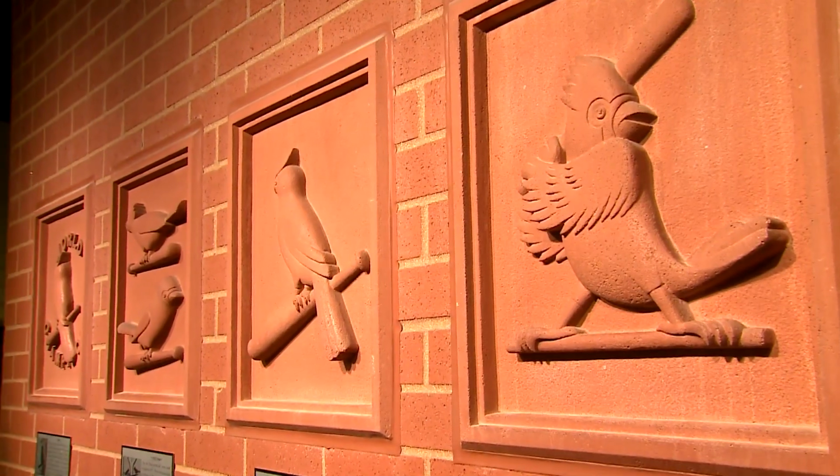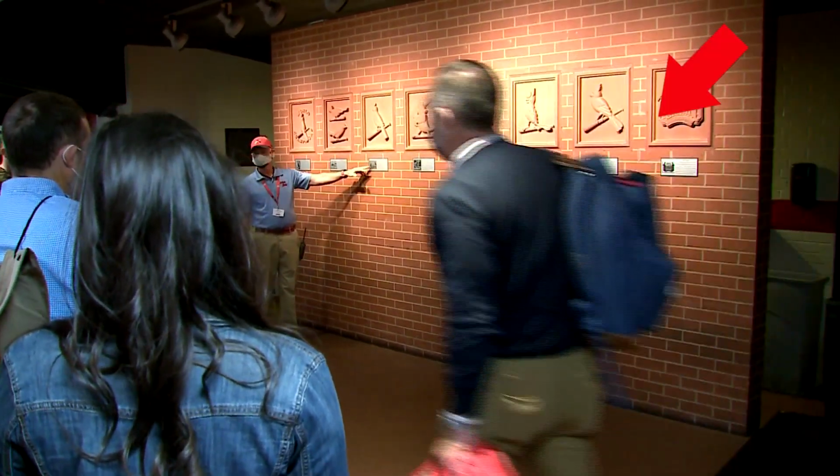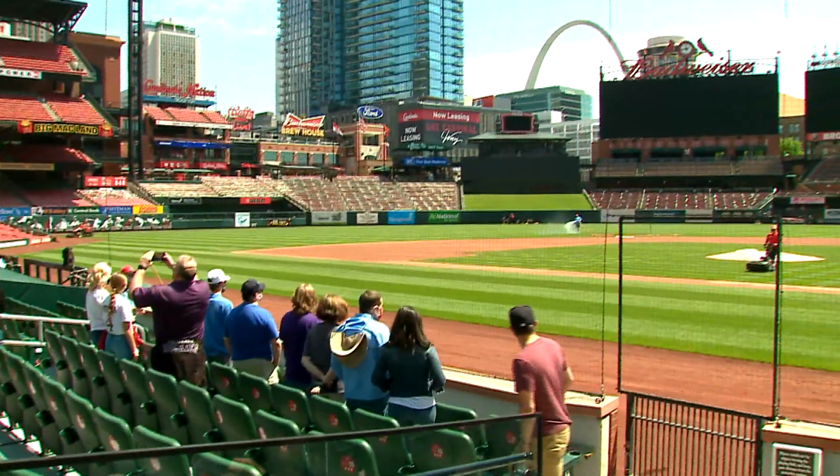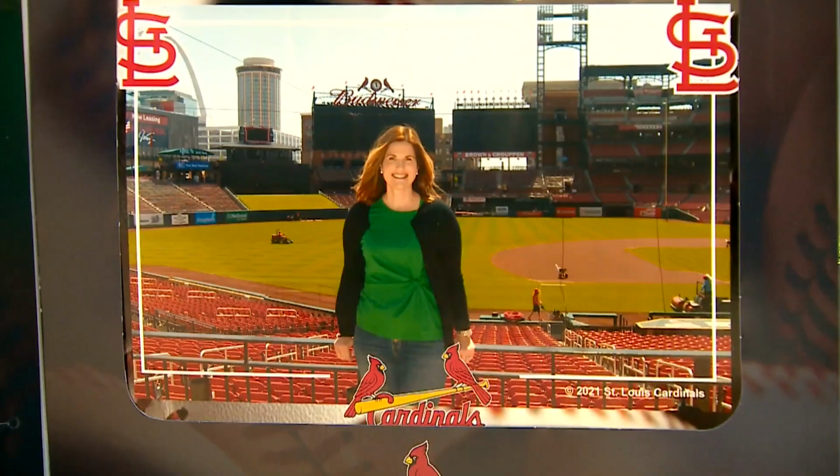Back in 1949. On any given tour, you never know who you might see. That's John Mozeliak, president of baseball operations. Our last stop, we're going to go onto the field area here. The coveted green seats, right behind home plate. On the way out, don't forget to pick up your photo.